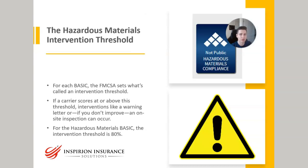The Hazardous Materials Intervention Threshold. For each basic, the FMCSA sets what's called an intervention threshold. If a carrier scores at or above this threshold, interventions like a warning letter or, if you don't improve, an on-site inspection can occur. For the Hazardous Materials Basic, the intervention threshold is 80%.